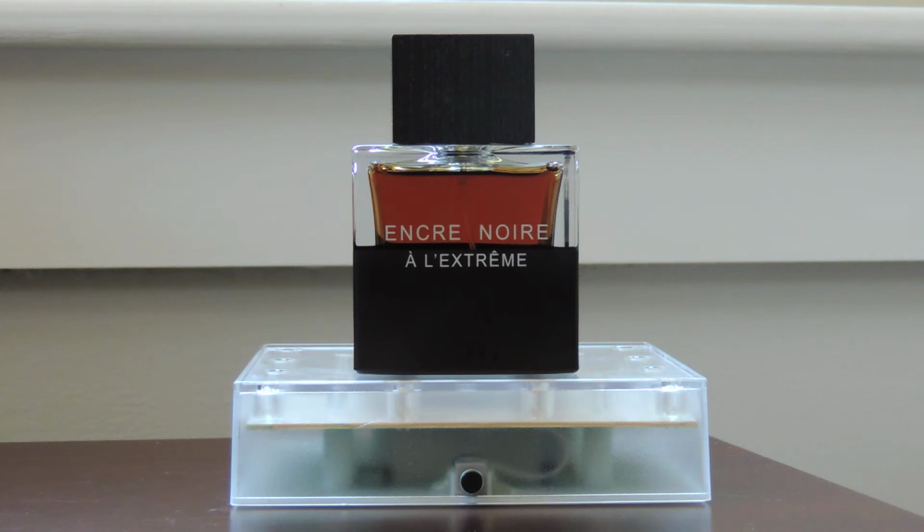So this is a pretty interesting start compared to the original Encre Noire. You can definitely tell that there is a relationship between this flanker and the original. After a few hours of this interesting combination of all of these woody elements, it falls apart pretty quickly. So after about 2.5 to 3 hours, a lot of those elements are stripped away. And what you're left with is the ingredients that hold this fragrance together for that short period of time, and that is a cheap, dry, salty, woody combination of ambroxan and ISO-E Super. So you're going to get the salty, musky, dry, cedarish accord at the end.